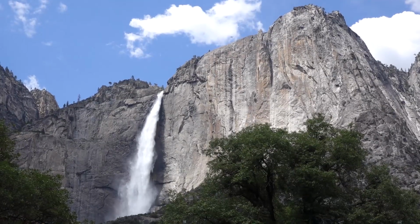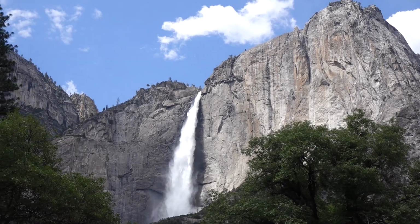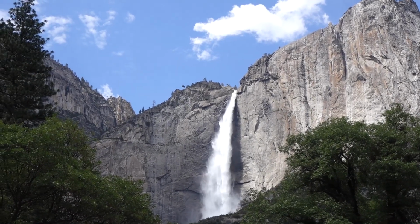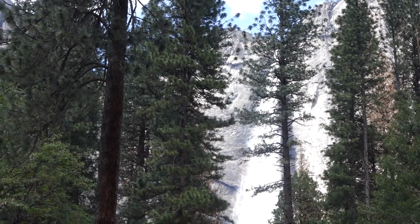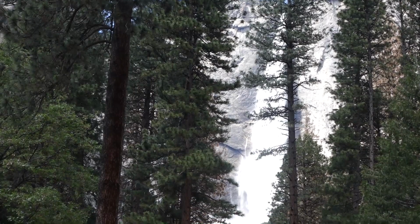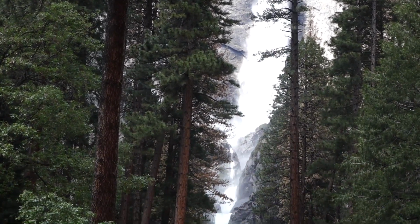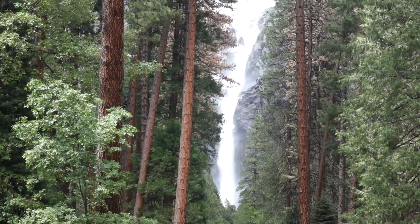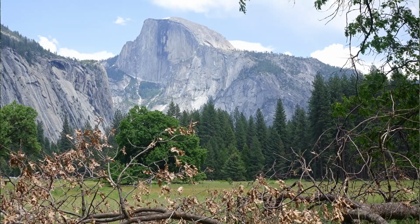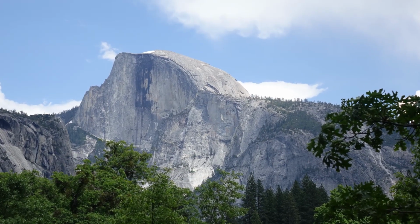There was a circular route in and out from the falls, allowing glimpses from alternative angles through the tall trees. One of the park's iconic peaks is Half Dome, rising 5,000 feet above the valley.